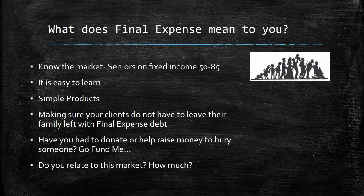We all know the statistics. There are a lot of people every day turning of age for final expense products who have not taken care of that yet. And a lot of people have been in a situation where you've had to help donate or raise money to bury a loved one, or maybe you've had to fund a GoFundMe page. This is something that we, unfortunately, experience, and we're going to experience. Does that experience have the finances readily available, or is it going to be a challenge for you? Are you going to have bake sales or a GoFundMe page to raise money to bury someone? So you may have experienced that. You may know how important it is for people to have final expense benefits.